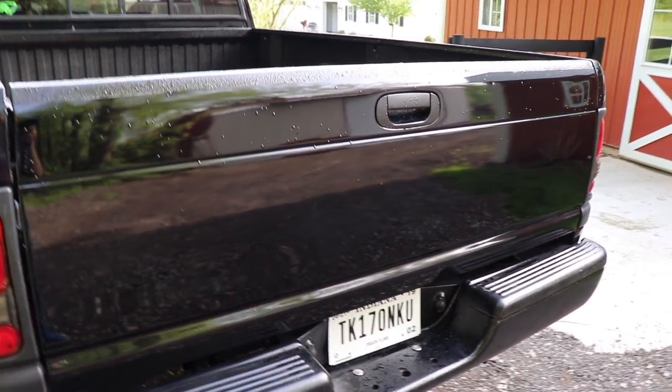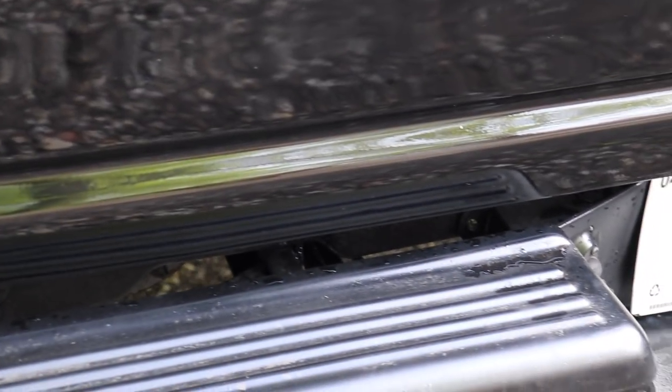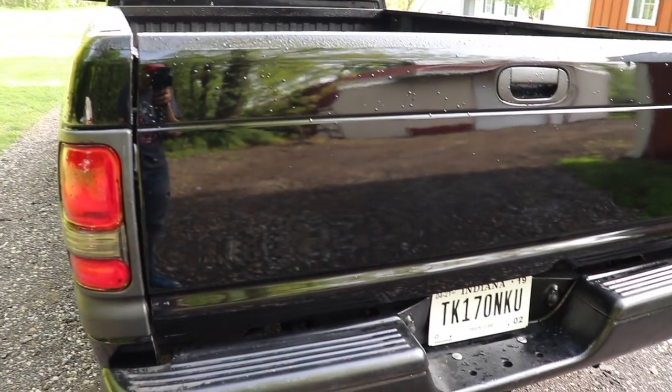Let me show you guys the final product here. Looks really, really good. That's gravel down behind, through the crack of the tailgate there, but there are no paint flaws at all underneath. It was perfect. Well, everybody, thank you so much for watching.